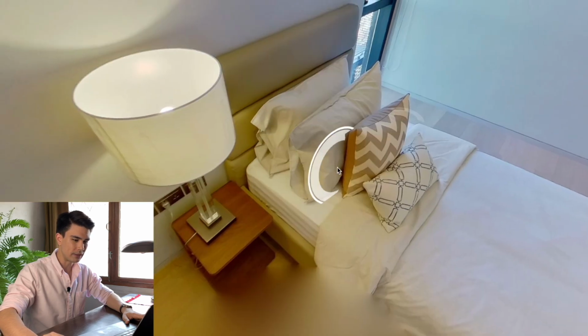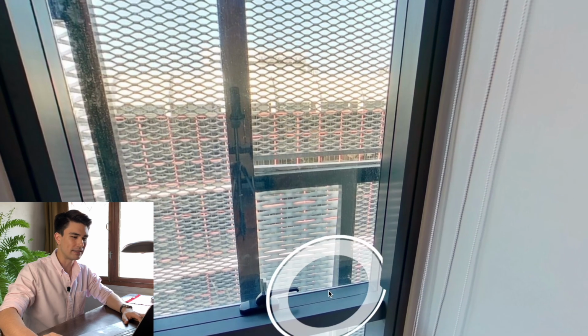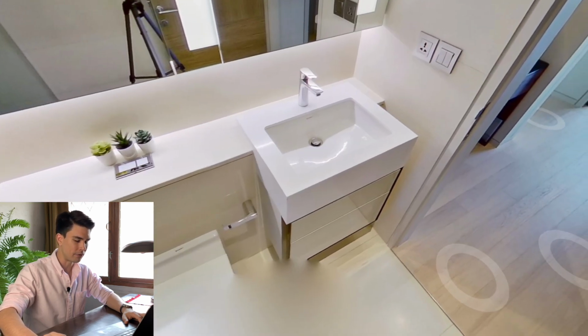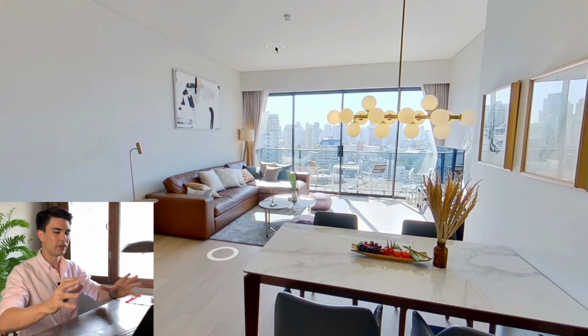Okay, yeah, just a small, simple bedroom. Let's see what kind of view you got. Not much of a view at all. Too bad, too bad. Let's look at the guest bathroom. Okay, very standard small bathroom, but I seriously love this living room area.